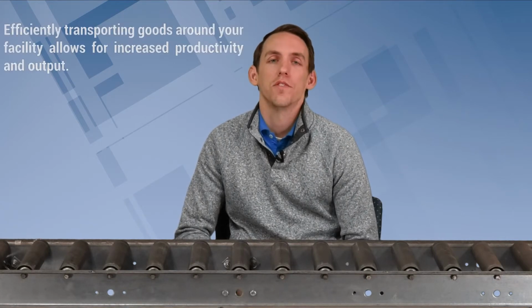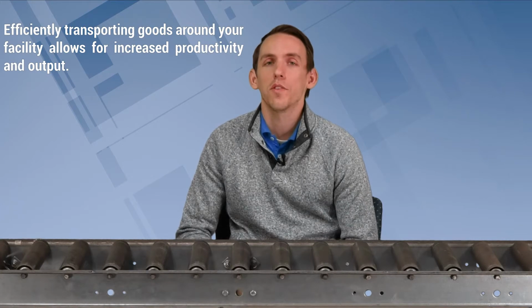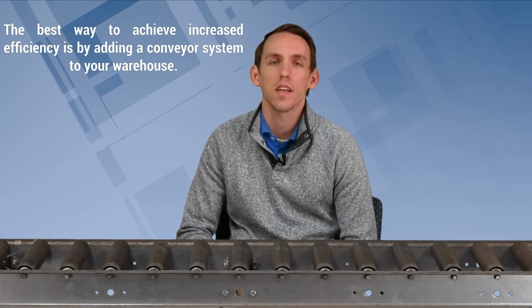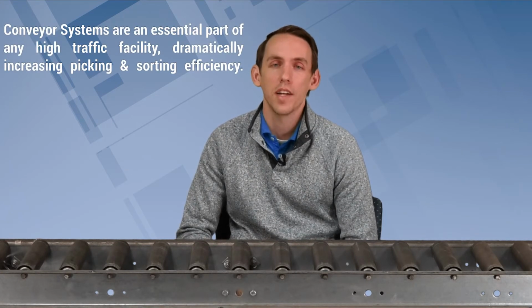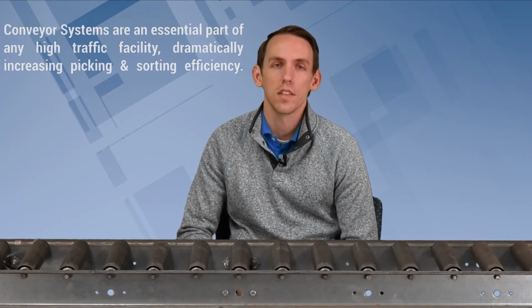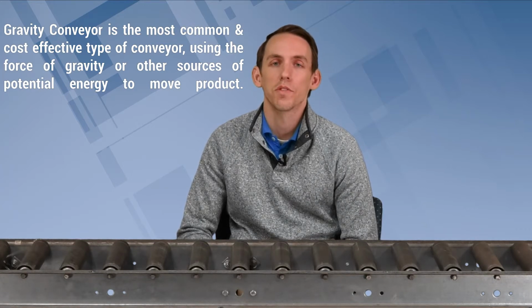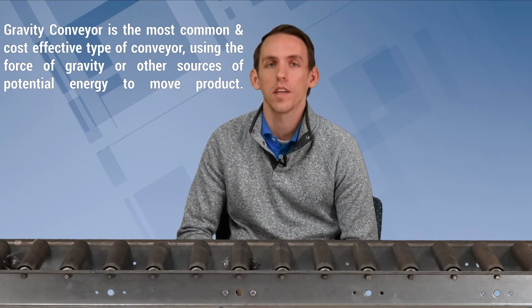In many industries, transporting goods around your facility efficiently allows for increased productivity and higher output. The best way to achieve this is by adding a conveyor system to your warehouse. Conveyor is a vital part of any high-traffic facility, dramatically increasing picking and sorting efficiency. Gravity conveyor is the most common and most cost-effective form, conveying goods using the force of gravity instead of requiring an auxiliary power source to move material.